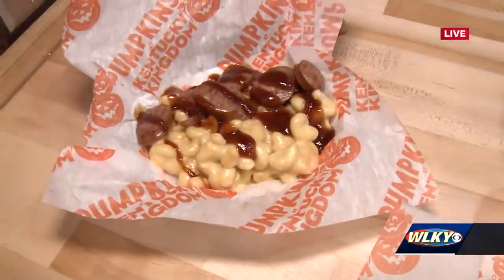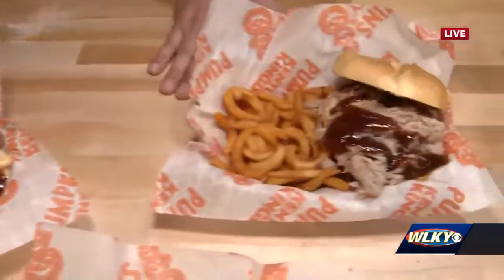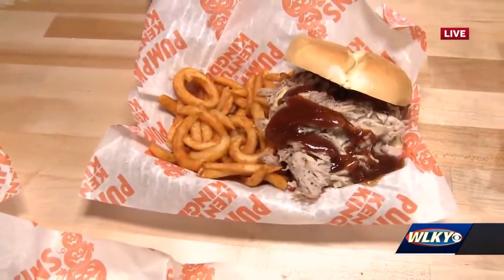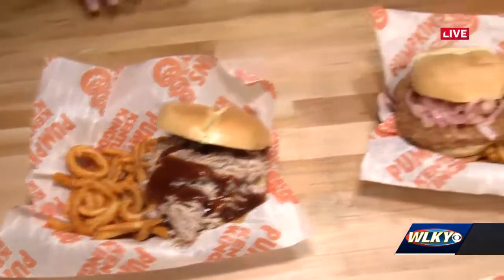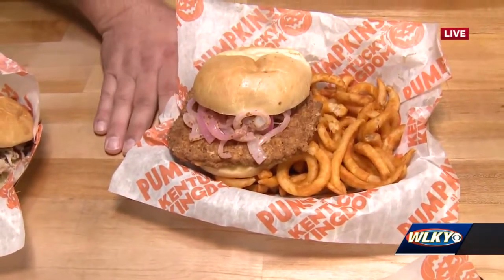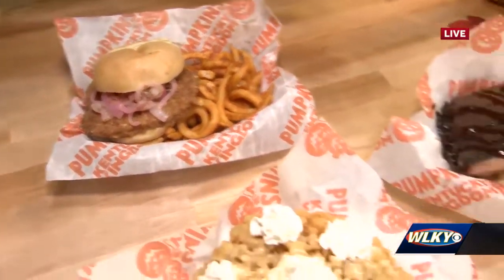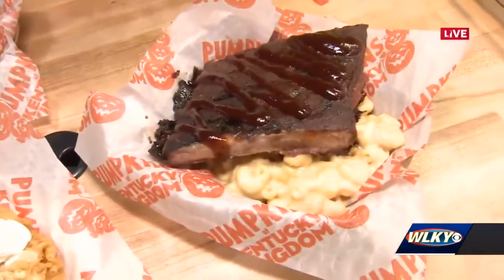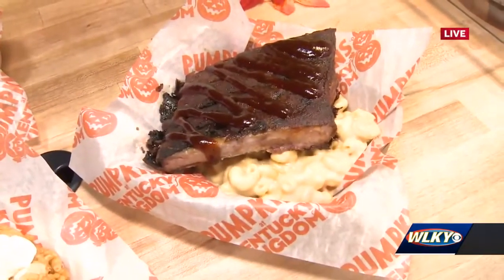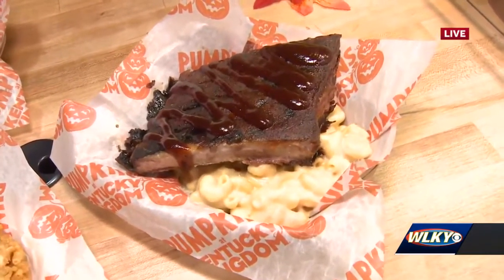Let's move over here to something fun. This is our mac and cheese with our smoked sausage and our pumpkin spice barbecue sauce. Our pulled pork we've been serving, we just changed it up a little bit and threw some pumpkin spice barbecue sauce on that also. This is our Ode to Oktoberfest, where we're doing a pork schnitzel sandwich with pickled onions and a 9-grain mustard sauce. And then everyone's favorite so far has been our ribs done in a pumpkin spice rub with our pumpkin spice barbecue sauce across the top.